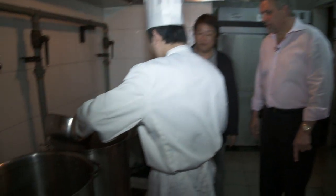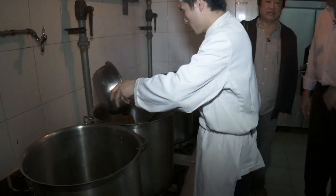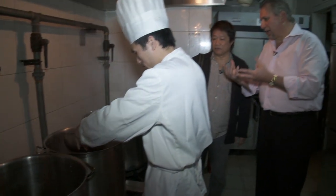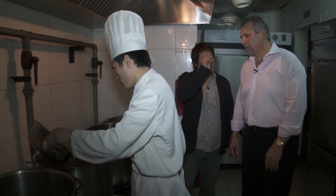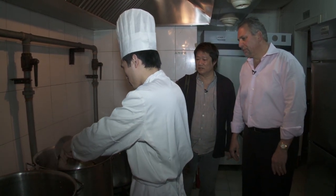Oh, so it's the same. This is beef. That's lamb. So the only difference right now we're seeing is that spice mixture. Just a wee bit of difference. We were tasting it earlier.